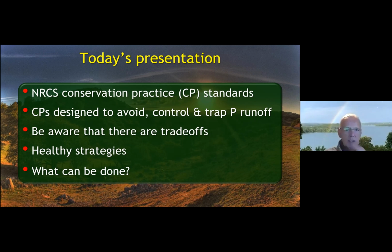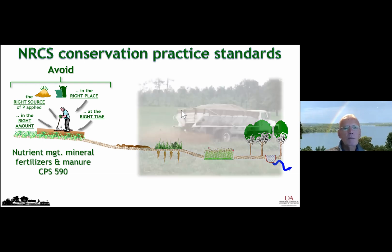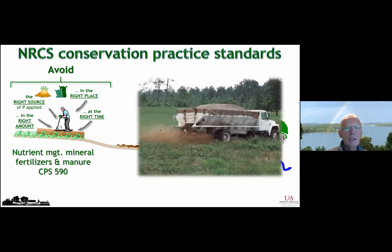So the conservation practices that we're looking at to avoid the source of the nutrient, the source of the phosphorus, are the 4 R's. And usually this is done through Conservation Practice 590, nutrient management of mineral fertilizers and manures. Spreading the right amount in the right place at the right time, and in the right method. A lot of litter in the Bay Area, as well as where I am in Northwest Arkansas, is spread on pastures and it's surface applied. There is a nutrient management plan in place to look at the rates of the application. But mainly it's looking at those 4 R's and implementing those as common sense practices.